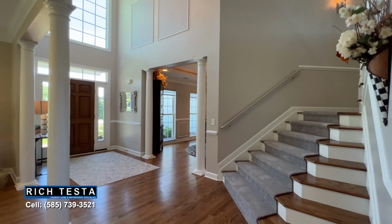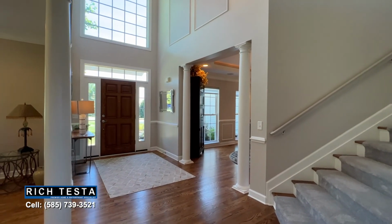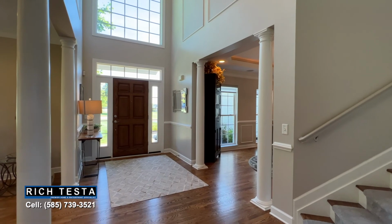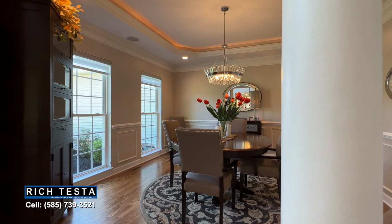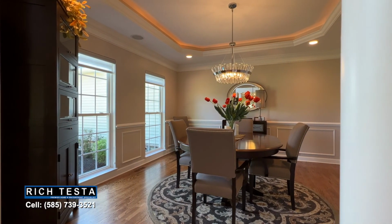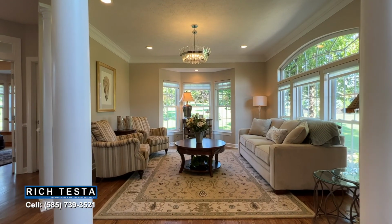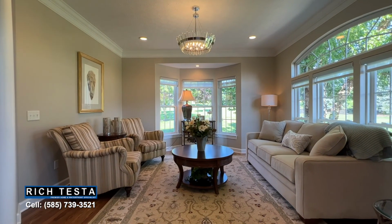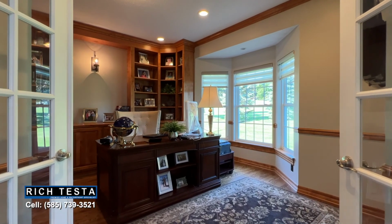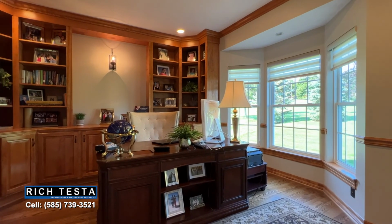This is grand and luxurious living. Imagine greeting family and friends in this two-story 19-foot ceiling foyer with crown molding, a palladium window, decorative columns, and beautiful hardwood floors, leading to the elegant formal dining room with a recessed ceiling with ambient lighting, crown molding, and wainscoting. A classic formal living room with recessed lighting, crown molding, and a bay window, all with an adjacent executive office with custom built-ins, a bay window, and an adjacent updated powder room.